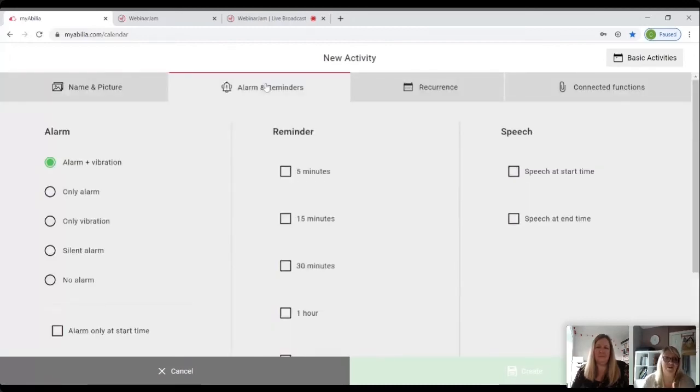Again, the same kind of way you can tweak the alarm and vibration. So if you've got someone who says to you, I really love the calendar, but I hate the noise, it drives me mad, switch it to a silent alarm, switch it to a vibration. So it comes up with the exact same reminder, the way that a text message reminder will pop up on your screen, but there's no audible alarm going off to wind people up or to get people cross.